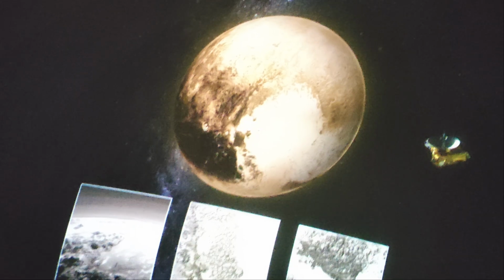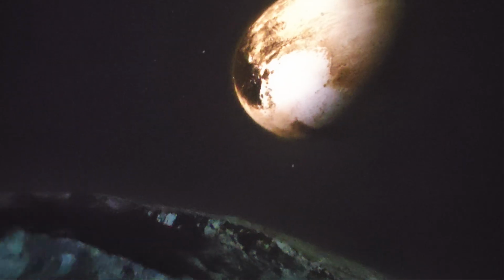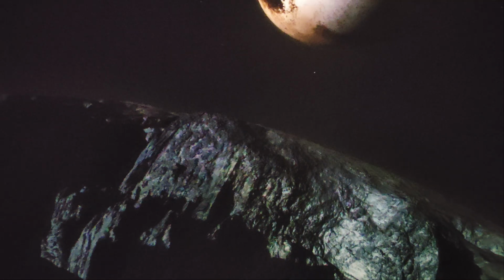Charon, the largest of Pluto's 5 moons, also did not disappoint, with a dark polar cap and canyons up to 1,000 kilometers long and 6 to 9 kilometers deep.